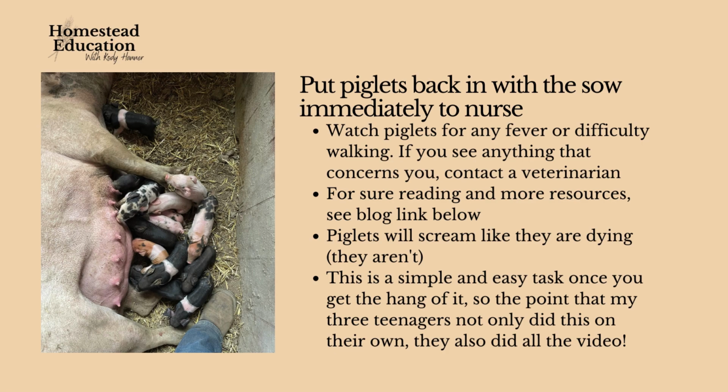Also, piglets will scream like they're dying. They aren't. This is such a simple and easy task that my teenagers handled it all on their own.